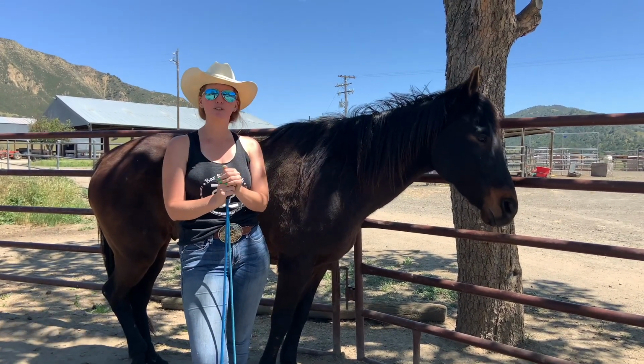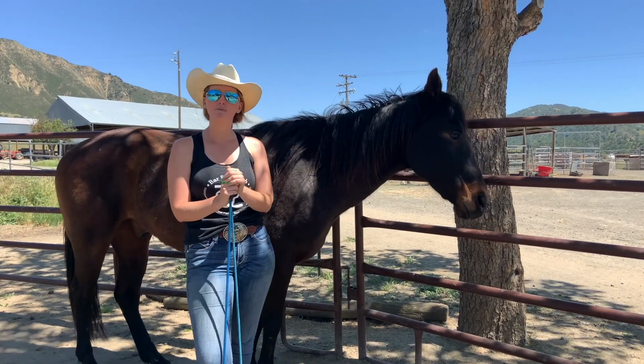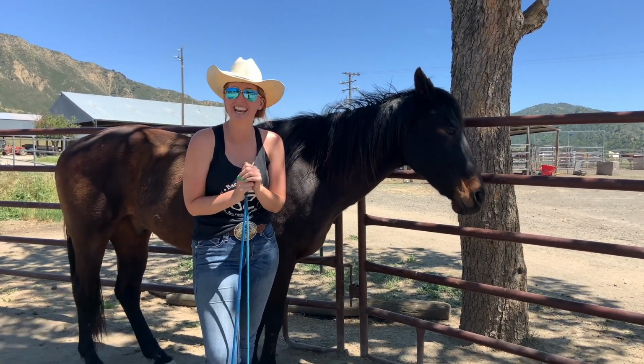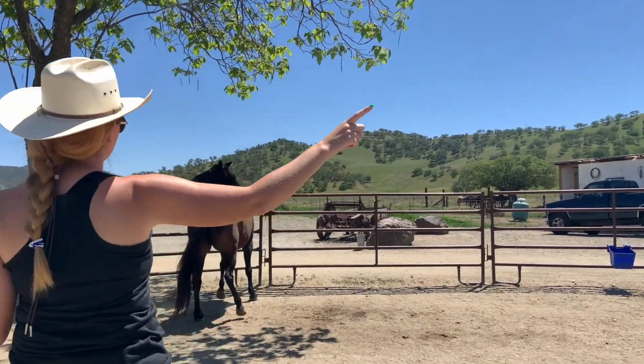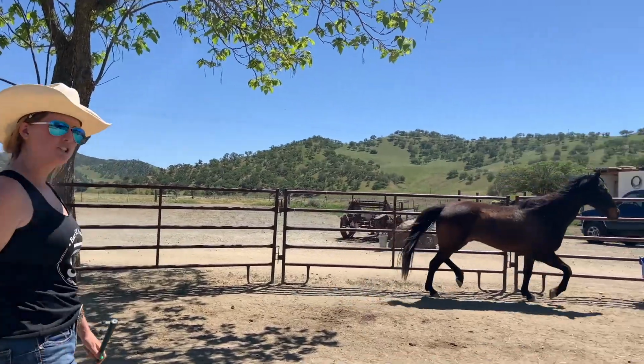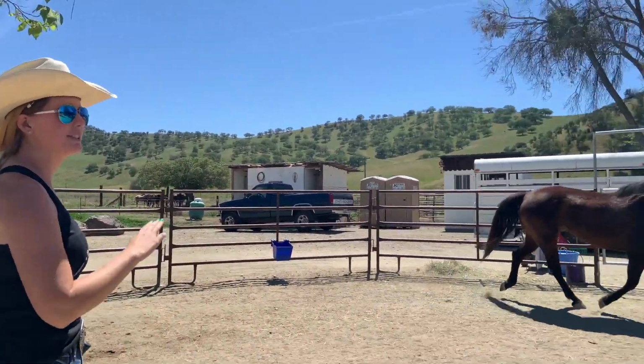Hopefully in a month or two's time you'll be able to see Sam under saddle and see him being a little bit more of a productive member of society. So the first thing we do when we're teaching a horse how to round pen is to establish direction.